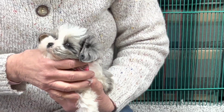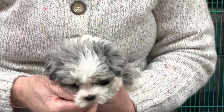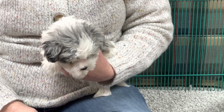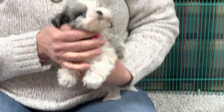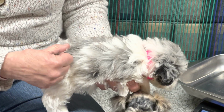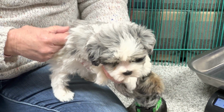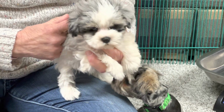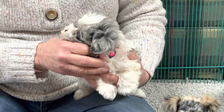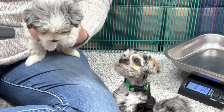This is our fuzzy little fellow. Except not a fellow, it's a she. What do you call that? Fuzzy little girl. I was thinking of a name, my mind's blank. She is super cute. She's got lots of brown hair mixed in with her colors, but she's going to be a blue merle all over. But if you'd like to have her with a Schnauzer cut, let me know and I'll be glad to give you a Schnauzer cut. 8836.